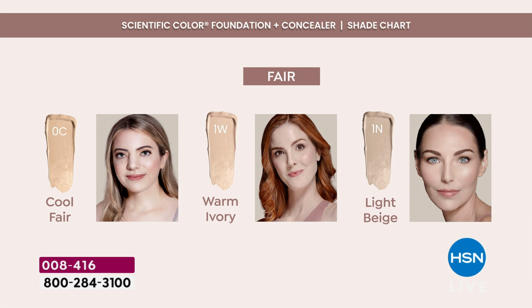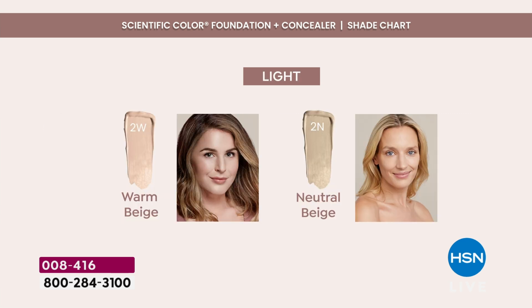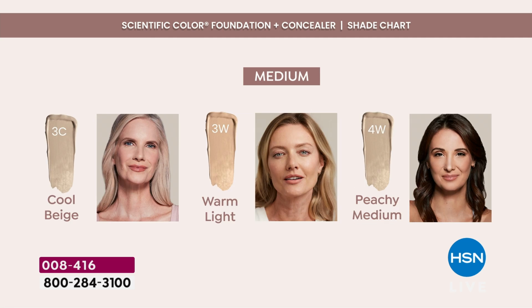If you are cool fair, 0C, you're pink white. You know who you are, like a baby mouse. Warm ivory, you're still fair, but you've got a little creaminess to your skin. Light beige, you're a true neutral, lightest beige. Then let's go into light, either warm or neutral. A warm beige has a little bit of peachier undertone, and the neutral is a neutral beige, in the light skins.